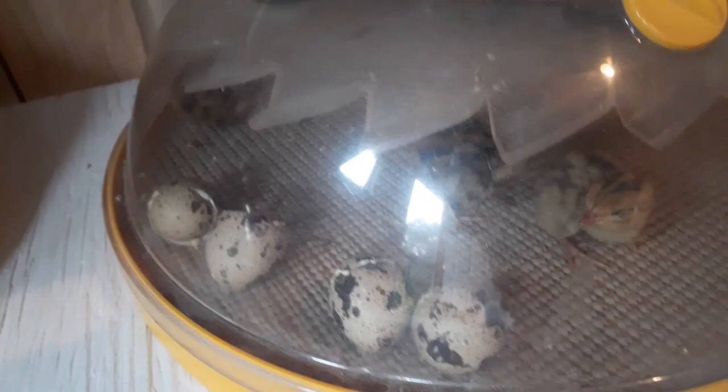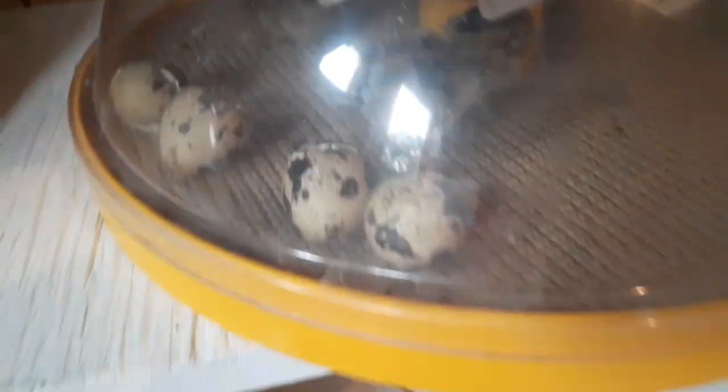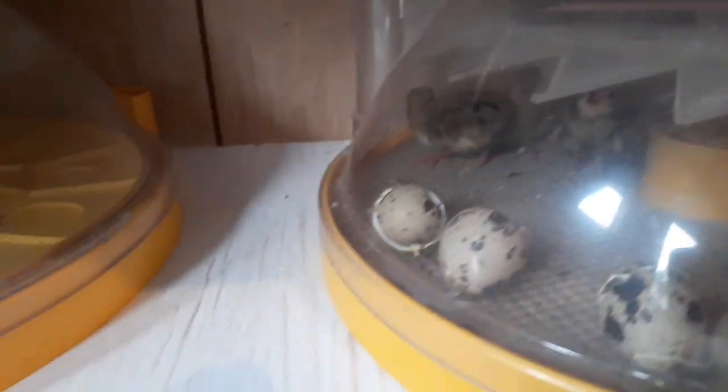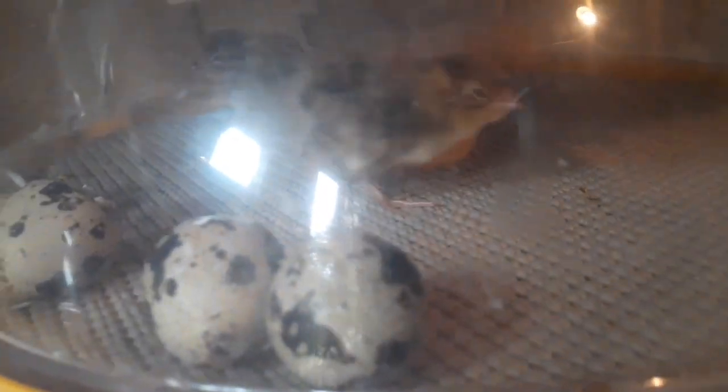So the rule of thumb is these babies can stay in the incubator for 2 to 3 days without food or water. Do not put food or water in your hatcher. Do not do it. So what we're going to do, today is 2 days since the first one hatched. You can leave them up to 3 days. I like to split the difference and do 2.5 days. So I am going to come back in the morning to put them in the brooder. I'm going to make a separate video about that. This one was just about the hatching.